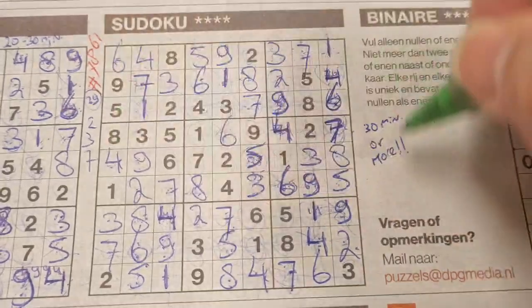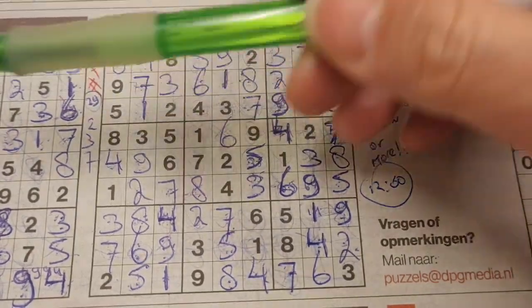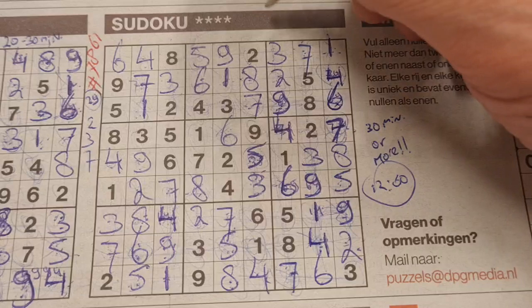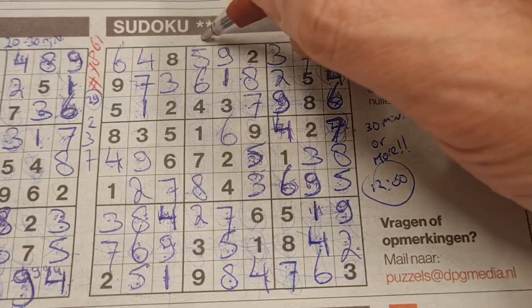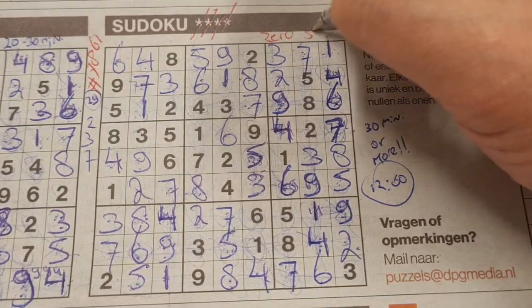12 minutes. Cannot believe this. Easier than the previous Sudoku. Previous Sudoku, I needed 16 minutes. This one, 12 minutes. I think the publisher has wrong indication. 4 stars, no. 3 stars, no. 2 stars, no. 1 star, no. It should be 0 stars.